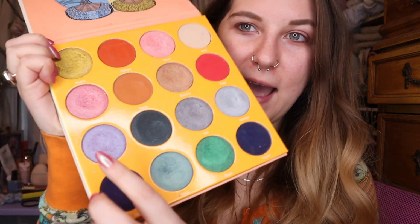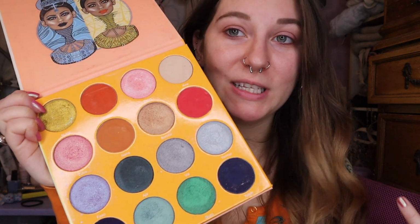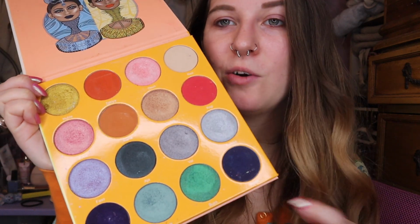I remember my favorites were this icy blue and this lavender. Those were both shades that at the time were really difficult for me to find in a vegan formula, so I loved these.